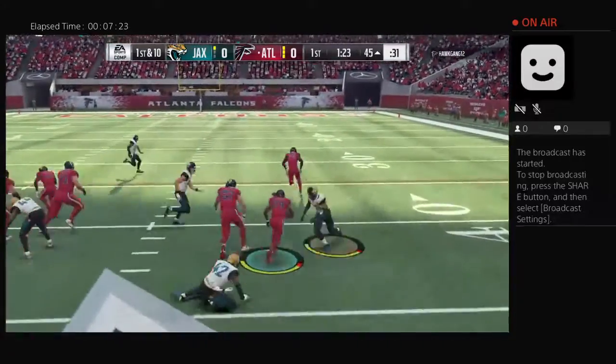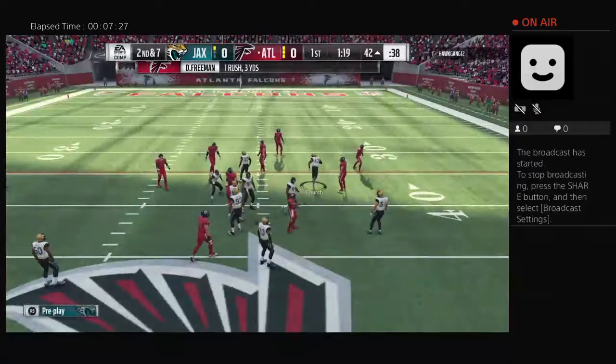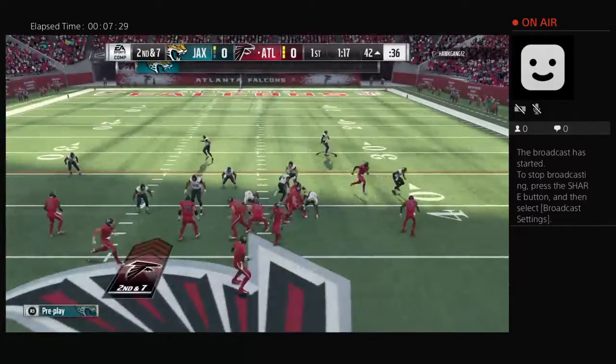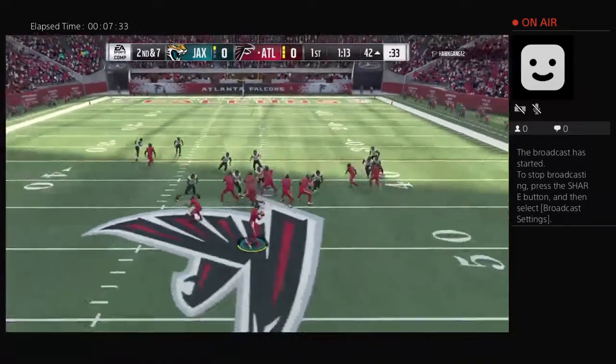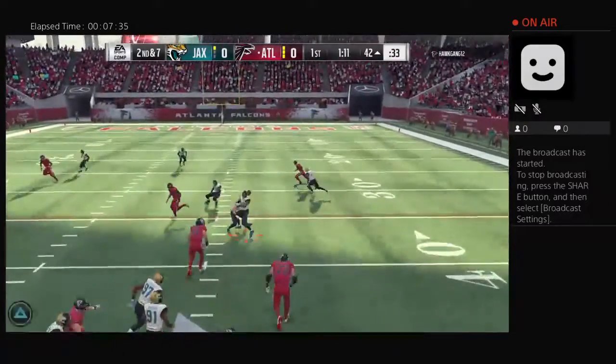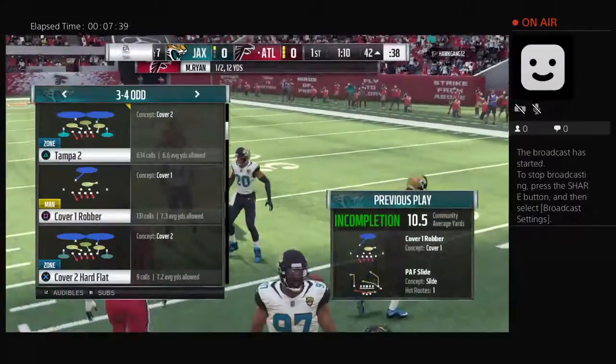They'll run for the first time with Devontae Freeman. And a big hit there as he runs into a brick wall near the 42. A gain of 3, second down. Now Ryan on second down. And that's incomplete. He was trying to hit Taylor Gabriel that time.